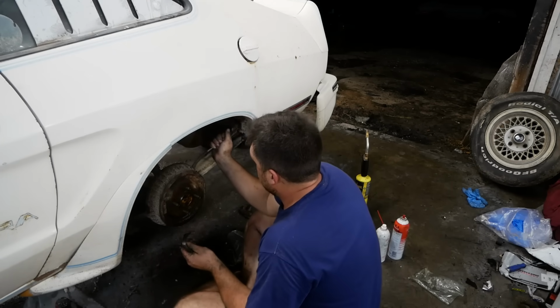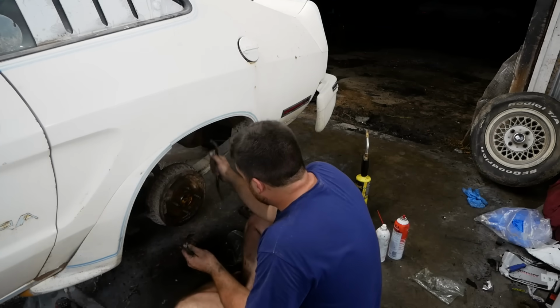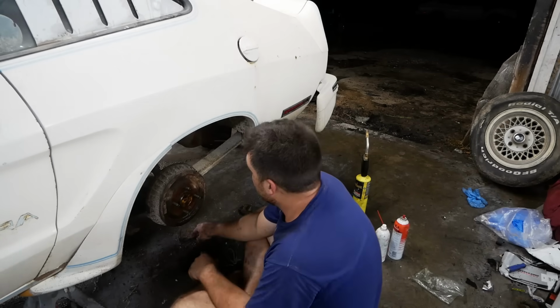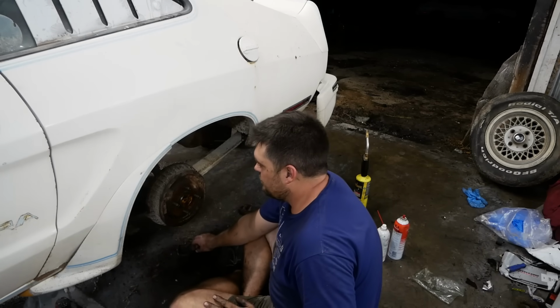The other drum came off there. Got all our rubber lines on. But this one, looking like it's going to be kind of a bear. Hung up on the shoes. We got a long ways to go, so that's why I'm just kind of glossing over everything here, guys.